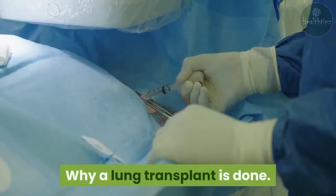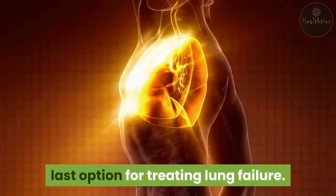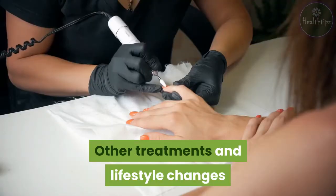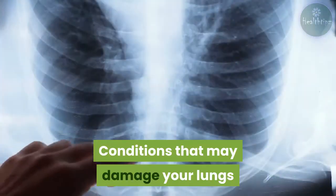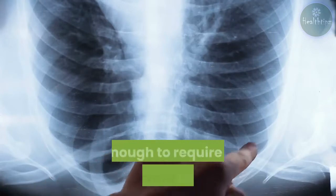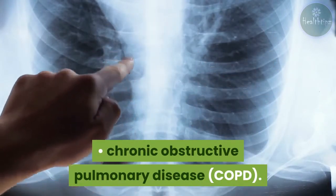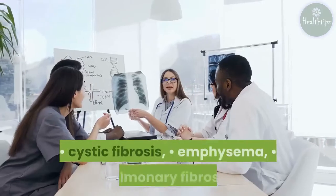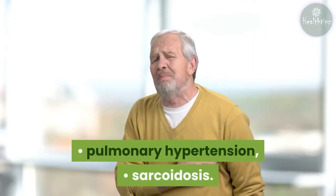Why a lung transplant is done. A lung transplant is considered the last option for treating lung failure. Other treatments and lifestyle changes will almost always be tried first. Conditions that may damage your lungs enough to require a transplant include chronic obstructive pulmonary disease, COPD, cystic fibrosis, emphysema, pulmonary fibrosis, pulmonary hypertension, sarcoidosis.